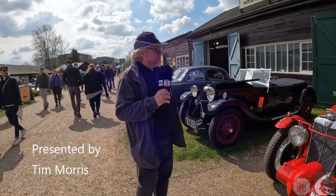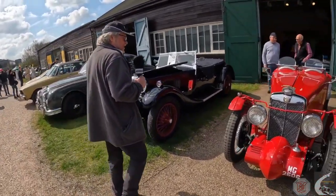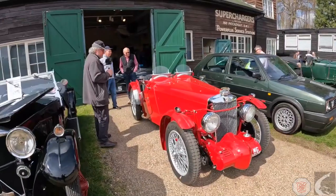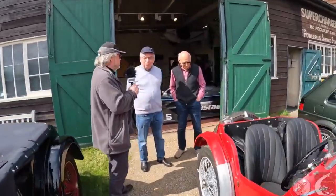Next door to the Golf GTI, we've got a resplendent red MG. I believe it's an L1 Magna from 1933. So, pretty nice looking car. We've got the owner, Chris, here, who's going to talk to us about it. Hi, Chris. Hello, good afternoon. Hiya. And well, tell us a bit about the car.